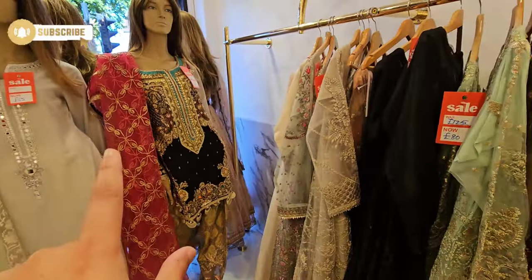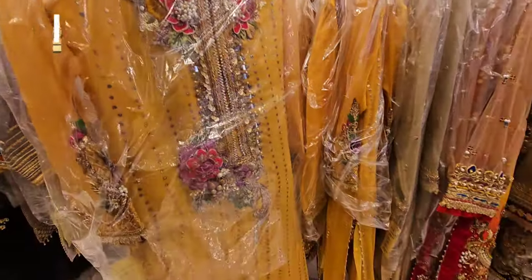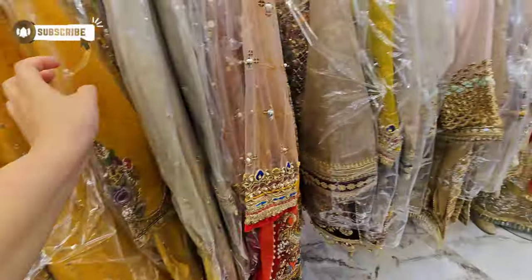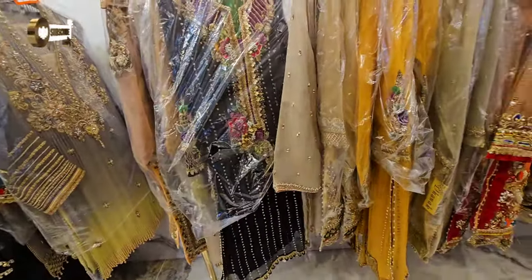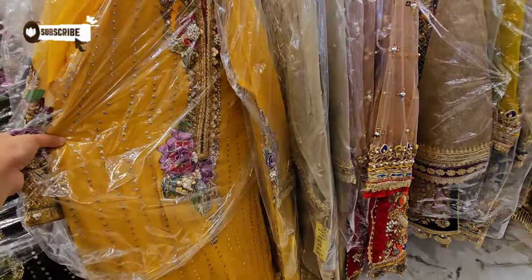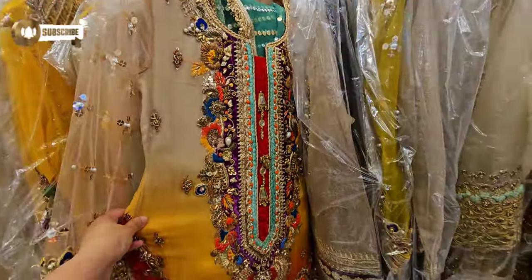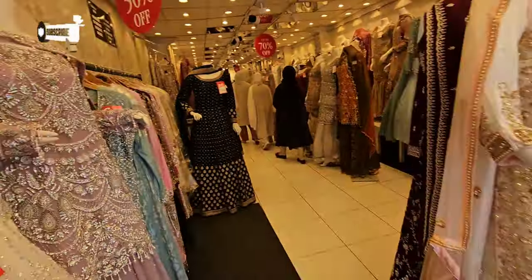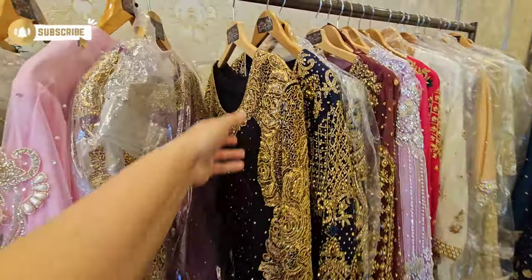This was the suit I tried on. This yellow suit I tried on. It was £90 last time, but now it's £70. Amber, now it's 70. Look at the black. Oh yeah, last time I saw the black in that as well. Mehndi, for the mehndi, this one that I saw last time. Remember the last time I tried on. Oh, sorry. Amber, I found black.